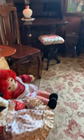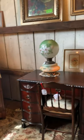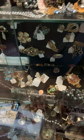But yeah, the furniture and the style of things are just very old school antique country items, if that makes sense. Like that lamp right there, it's not my style at all. So it's hard to get into those type of items for myself. As far as for reselling them, I don't know much about primitive antiques.